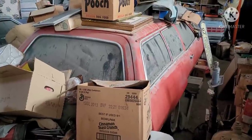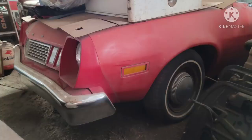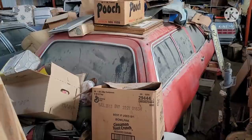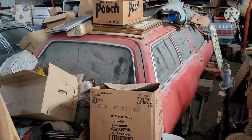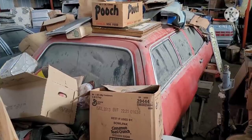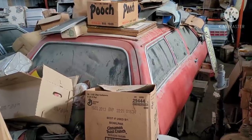Right here we have the Flying Ford Pinto station wagon, another star of the Blues Brothers movie. I bought this car running and driving, and obviously you can see it's made its way into my shed here and become a bit of a shelf. That's the way it goes. Need to get it pulled out, probably do a fresh fuel tank, fresh brakes, and a set of tires, a little bit of tinkering, and it would be a good driving car again.